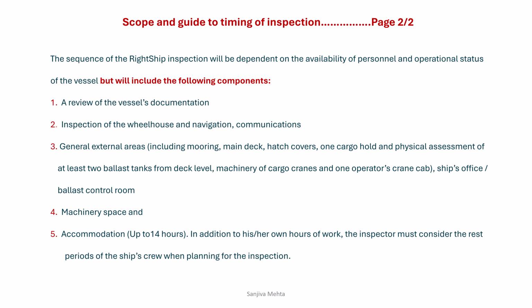In addition to his or her own hours of work, the inspector must consider the rest period of the ship's crew when planning for the inspection. It's important.